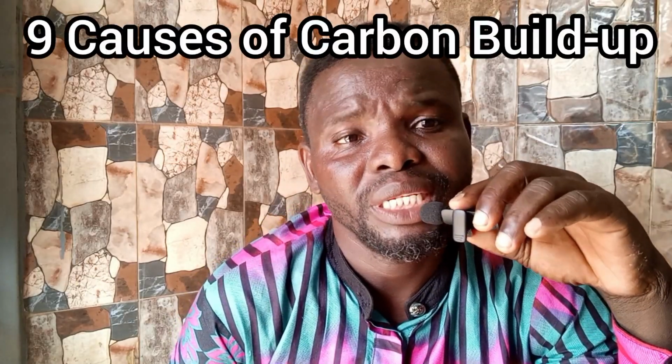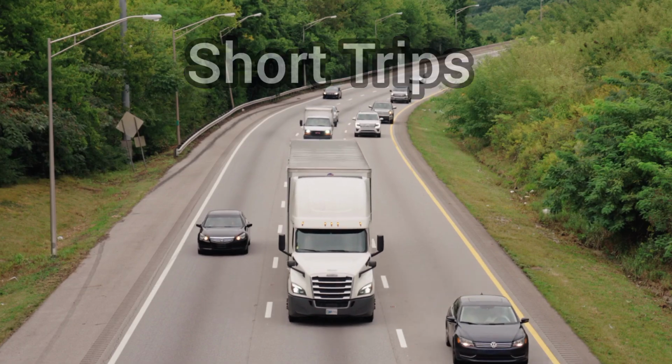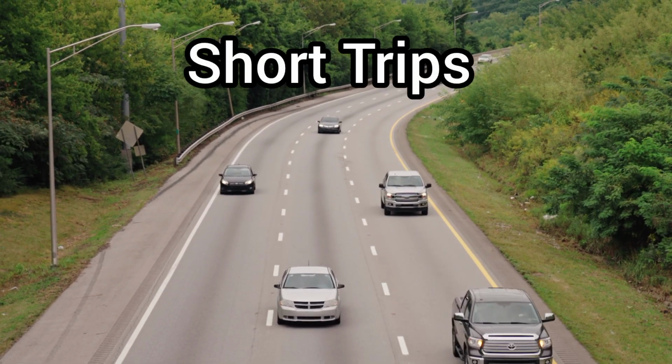Carbon buildup in a diesel engine will affect the efficiency of the engine. That is why it is better for you to know how you can avoid it, especially the causes of it. I'm going to mention nine causes of carbon buildup in a diesel engine. That is what you are learning in this video. Let's go straight down. The first one is short trips.